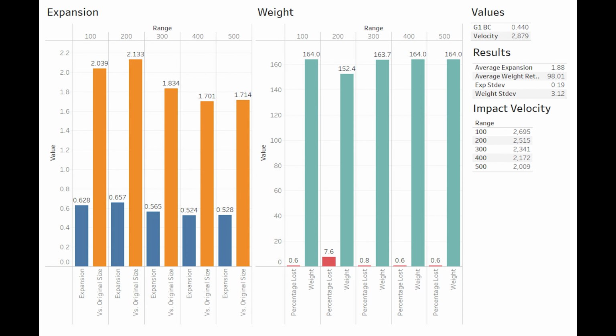Now, time to get into the weeds. We'll take a look at our graphs, and expansion at the closer ranges exceeds 2 times original size, decreasing to around 1.7 at the 400 and 500 yard marks.